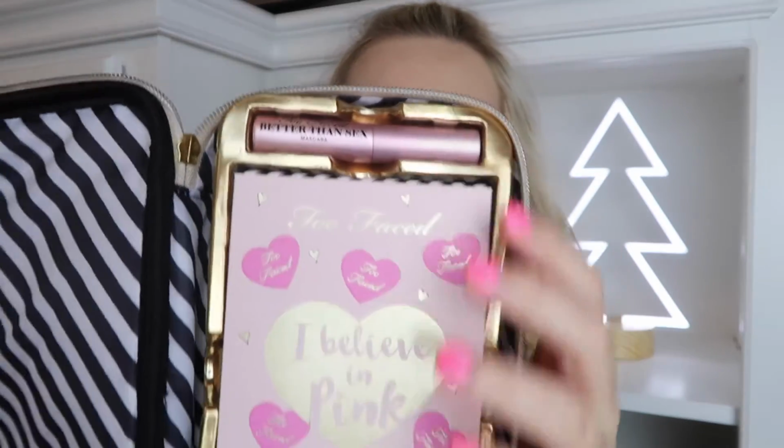So the first one is the Too Faced I Believe in Pink, and then also there's a little mascara up there. And you can take this out if you don't want to use this makeup bag to keep these. If you want to use it for something else, like a pencil bag or something like that, this would also work really good for makeup brushes. You can totally take the little packaging out. So I Believe in Makeup, let's go ahead and pull this one out.